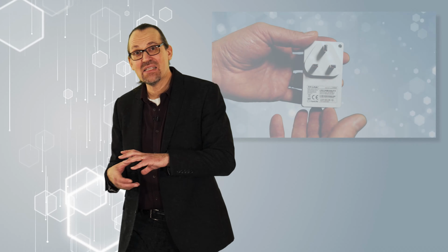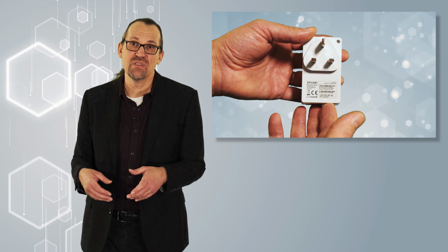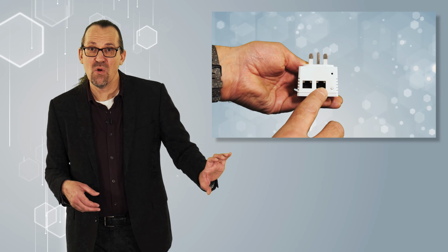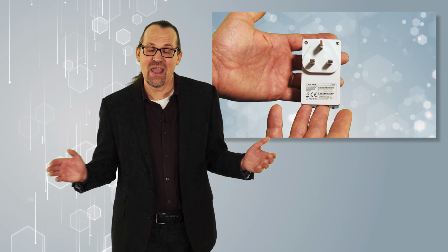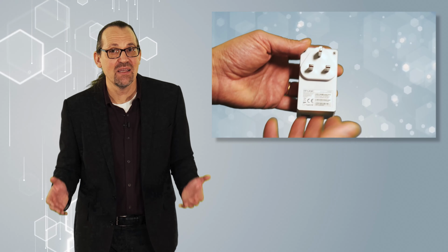And then the other is called a power line adapter. And what that does is kind of magic, really. It takes your internet signal from your router and it connects it through a little device that you plug into your power socket in the wall. So it converts your internet and it runs it down through your mains wiring in your house. It sounds insane, but it actually works. And so these are two things that you can do.